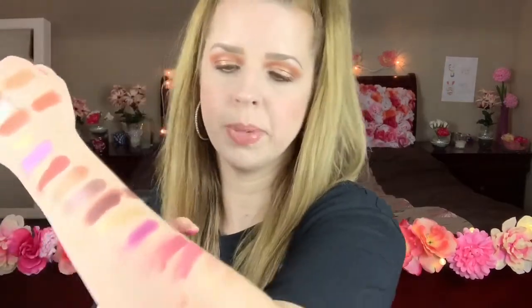So here we have Cypress Umber from the Modern Renaissance palette, and this is Credit. They have a similar tone, but obviously this one is a lot more burgundy, not just straight browns. Compare Love Letter to Pinker. So we have Pinker right here, Love Letter right there.